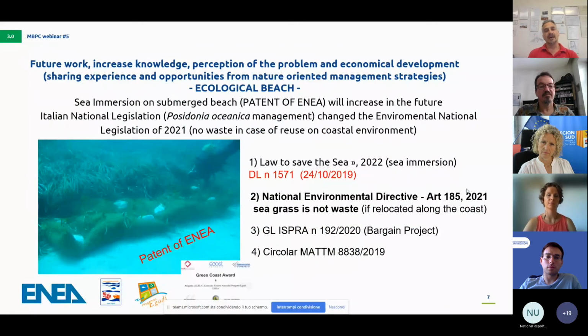Just a last suggestion for future work to increase the knowledge, but also to work on perception of the problem and also to invest in economic development. I think the future for ecological beaches will be the sea immersion. It is an option that until now I think has been obstructed by many legislative and complex frameworks, but in the future, at least in Italy, it will be easier.